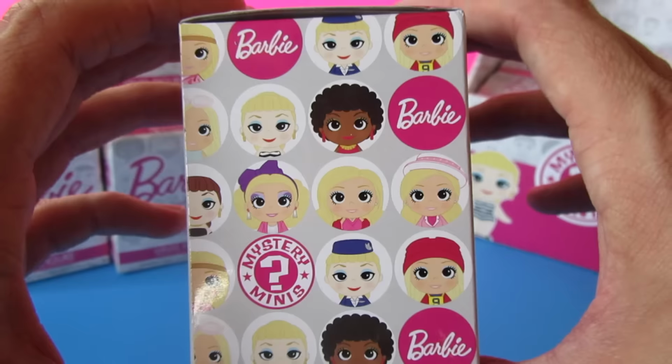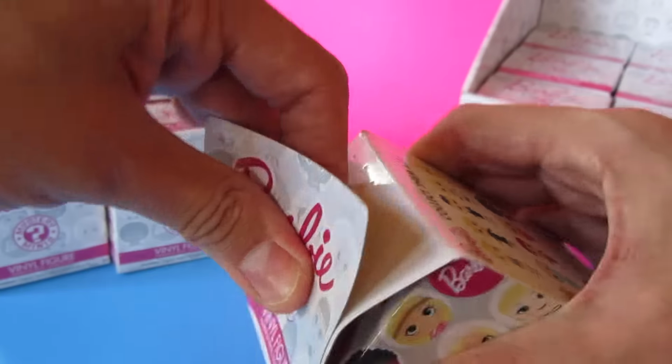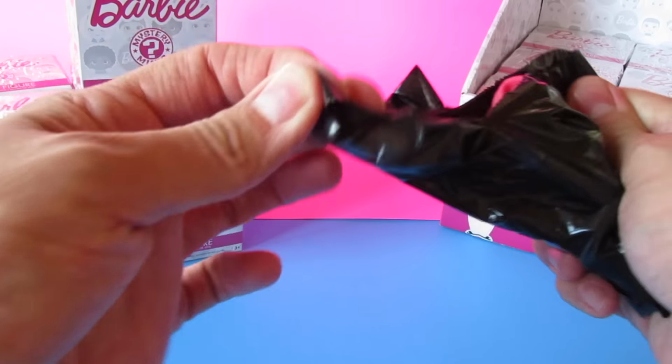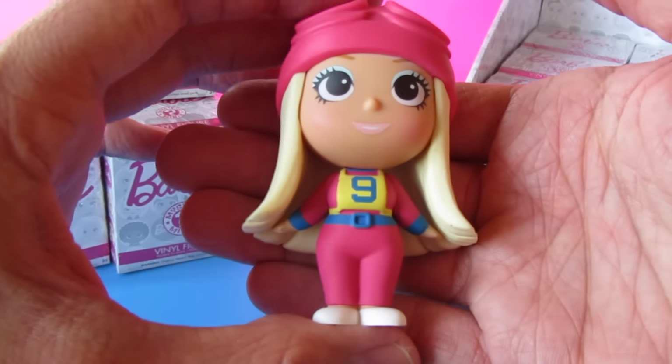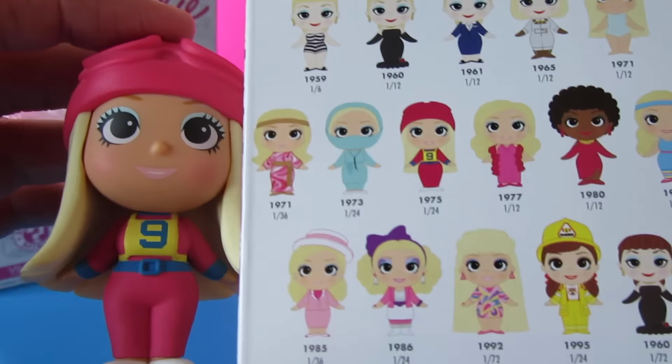Let's look at this packaging first off. This is so cute. I love this. And I love Barbie, and I love Funko, so you can never go wrong with these. So, let's see who we're starting off with. Okay, check her out. And it looks as though she is 1 in 24.